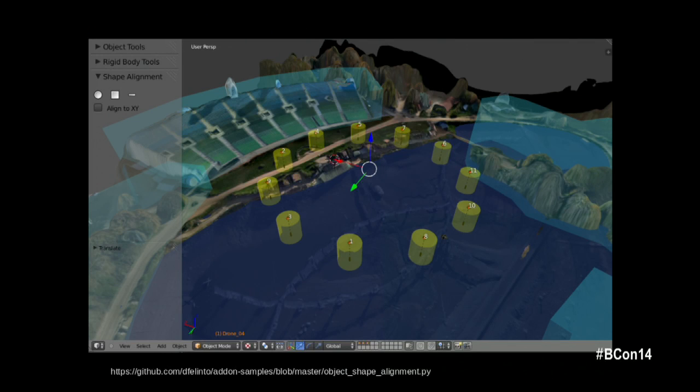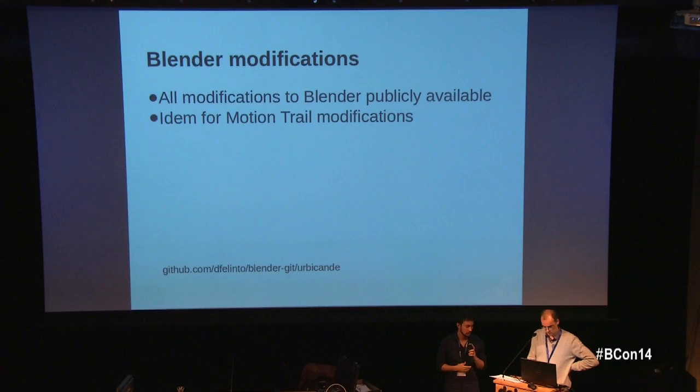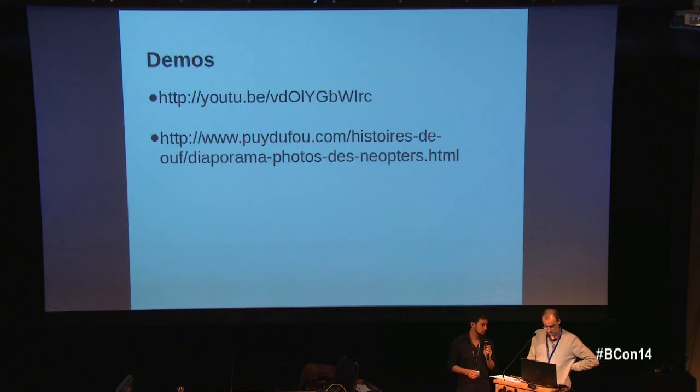You create the circle, and then you go back a few frames and see how they go from the landing position to the takeoff position all the way to the circle, and they can rotate and then go to another shape, and so on. That's it. All these things we just mentioned are publicly available on our GitHub, in the Ubicand branch, which contains the Blender changes.